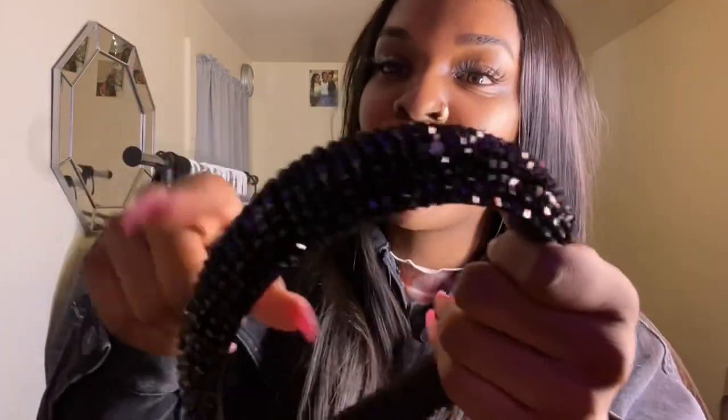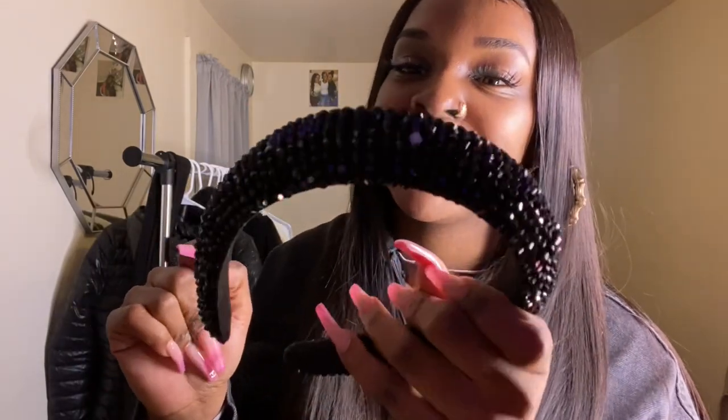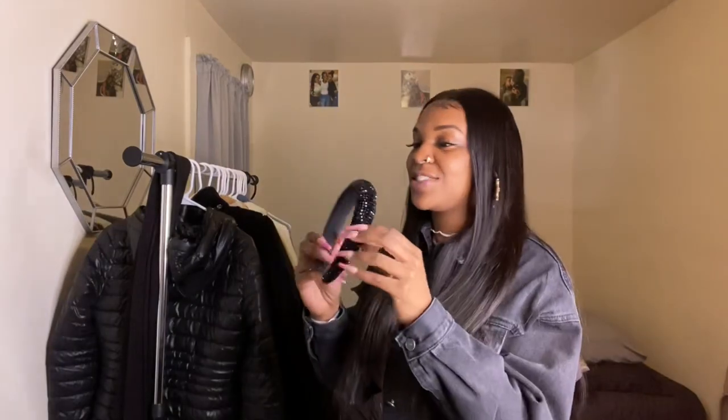So next I have this headband, and this is my favorite ever. Like, do y'all see how it's glistening? It's so pretty. I love it. The only thing that was weird to me is, you see all the black. So it's like one white bead, literally one white bead. But I just hide it. I just make sure that part is in the back and I'll put it on.